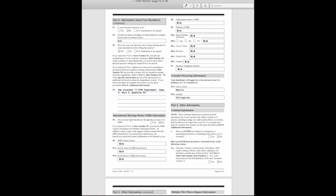So international marriage broker IMB information. This section here is not applicable for us. So no, N-A, N-A. Consular processing information. Your beneficiary will apply for a visa abroad at the U.S. Embassy or U.S. Consulate at Manila, Philippines.